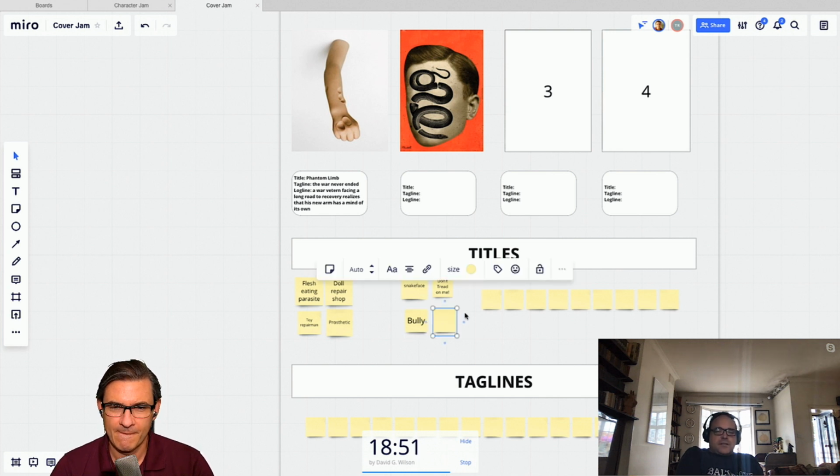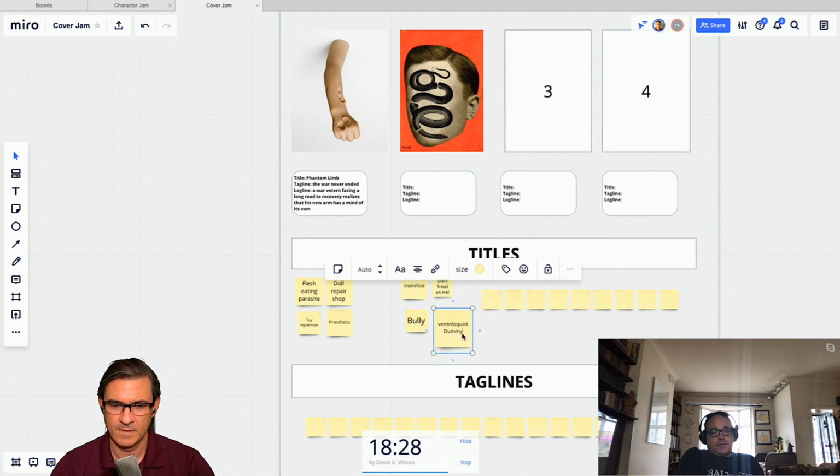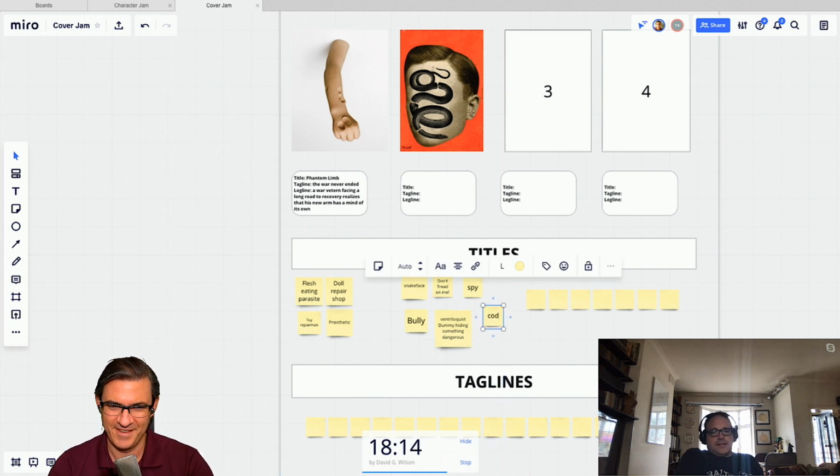To me, partially because it's a very old-fashioned hairstyle, it looks like a picture from the 40s or 50s. Is this a ventriloquist dummy that has something inside that's dangerous? Yeah, that does sound very like our arm one, though. Hiding something. But I wonder if he's a spy of some sort, if that's why there's no face. Oh, yeah, okay. Spy. His code name is Snake. Codename Cobra. There you go. And it's a World War II spy film.